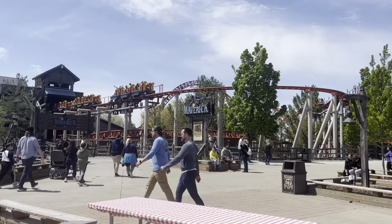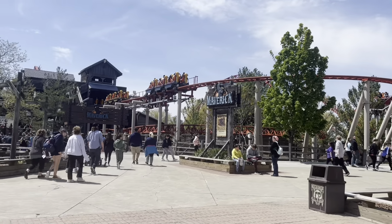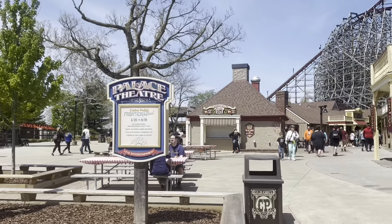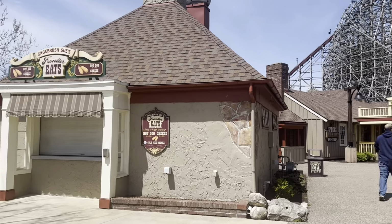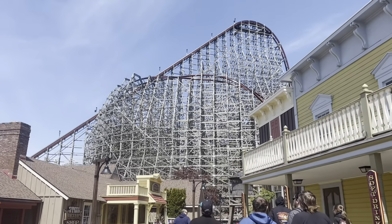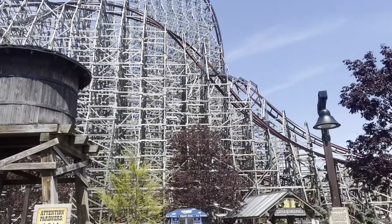Right here is the entrance to Maverick. That's back here on kind of the opposite side of where I was showing earlier. And then right here is the Palace Theater. Further down the path is Frontier Eats. And then around the bend is the entrance to Steel Vengeance. The train tracks is the entrance for Steel Vengeance.